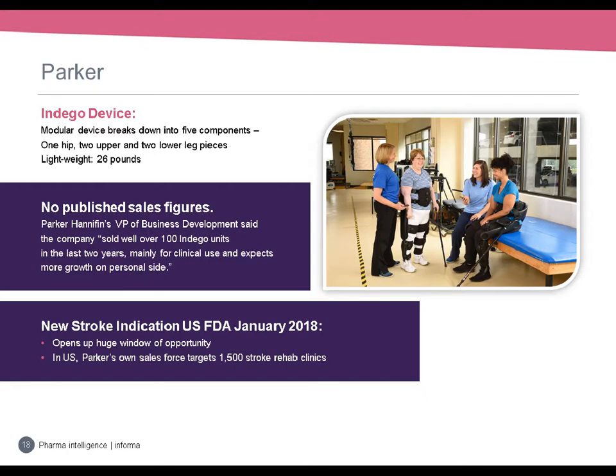Moving on to the next company, Parker's Indigo was the second exoskeleton to win FDA clearance for treating spinal cord injury patients in February 2016. The device breaks down into 5 components. So essentially, it's a hip to upper and to lower leg pieces, and it also comes in 3 sizes, small, medium, and large, and that allows clinicians to optimize the fit. At 26 pounds, it's also lightweight and easy to transport.